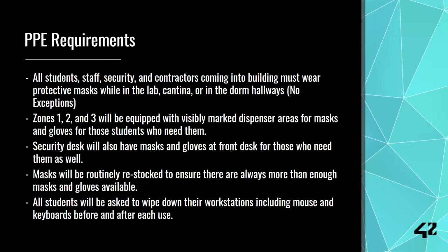PPE requirements. All students, staff, security, and contractors coming into the building must wear protective masks while in the lab, cantina, or in the dorm hallways. There are no exceptions to this. Zones 1, 2, and 3 will be equipped with visibly marked dispenser areas for masks and gloves for those students who need them. The security desk in the lab will also have masks and gloves at the front desk for those who need them as well.